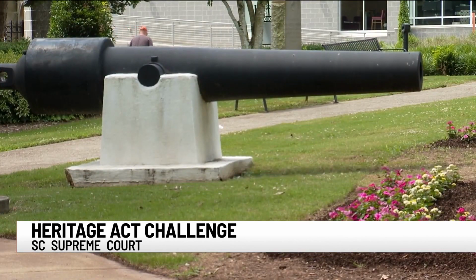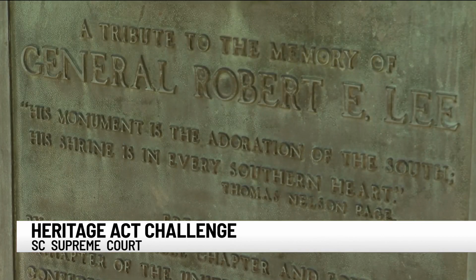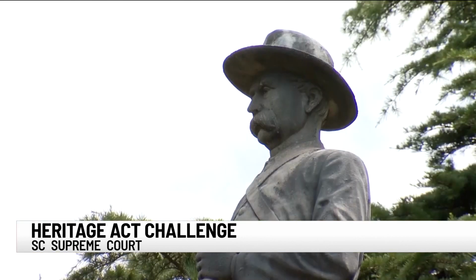And attorneys representing lawmakers say the Heritage Act can still stand without this requirement due to provisions lawmakers put in the law in 2000.